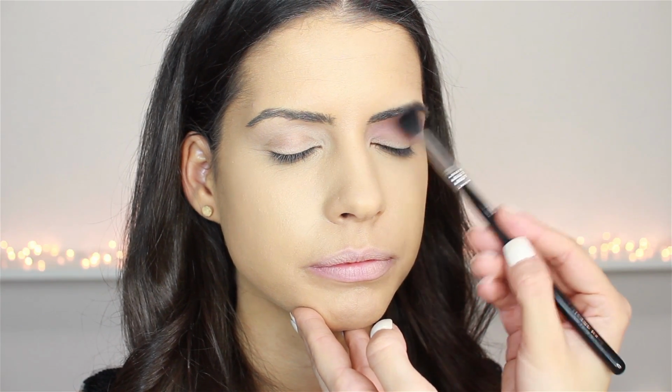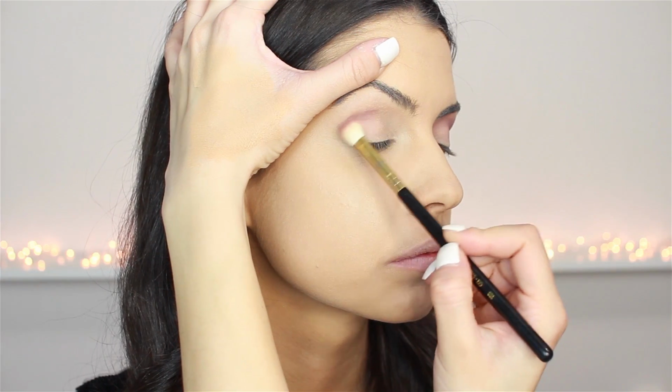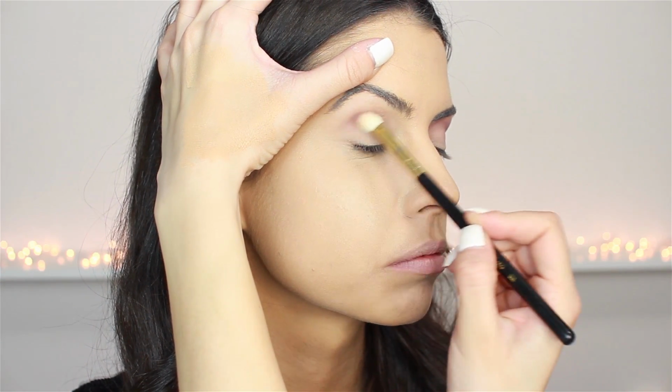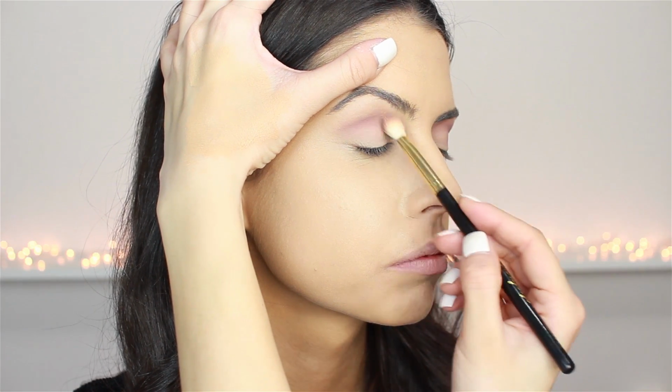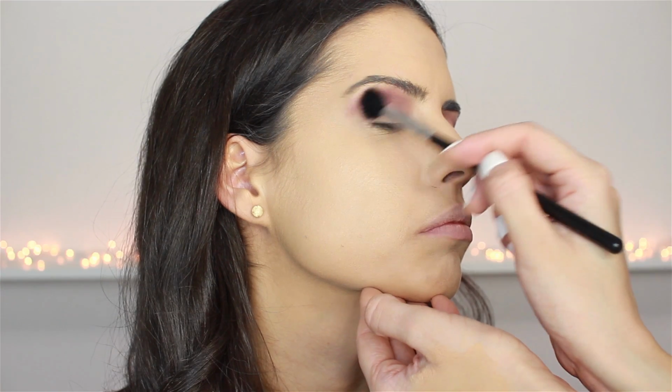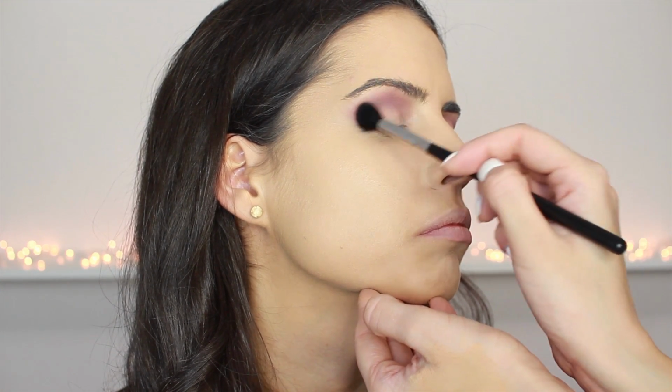And firstly, I will buff this into the crease with the E25 by Sigma. This will give me a more precise application, and then I just want to spread away the color a little bit more because I will have a soft cut crease later, so I'm using a bigger blending brush to do this.